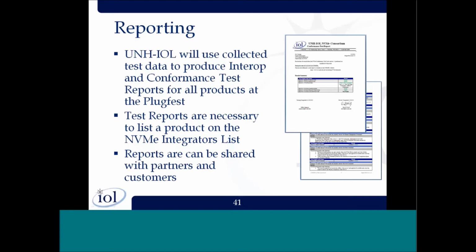These reports also become your property. You can use these reports as you see fit in sharing with your customers and partners to demonstrate conformance and interoperability even beyond the information that's contained on the integrators list.